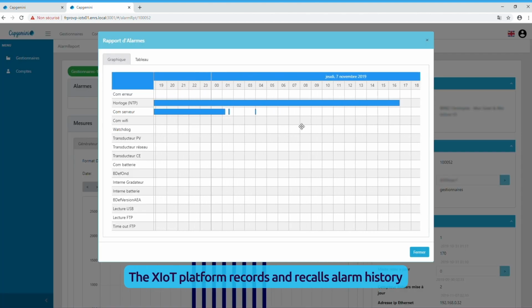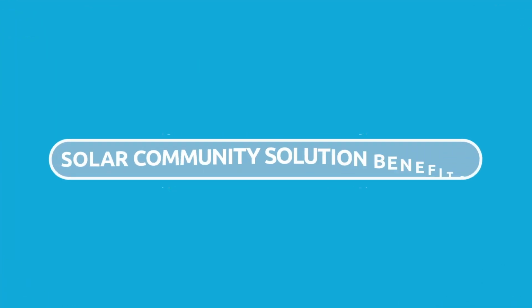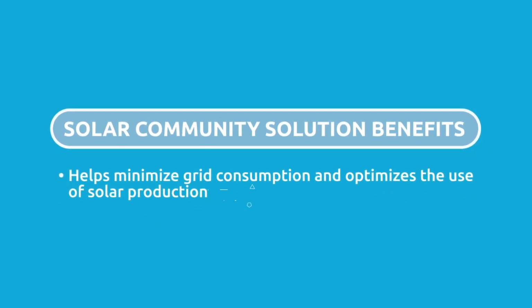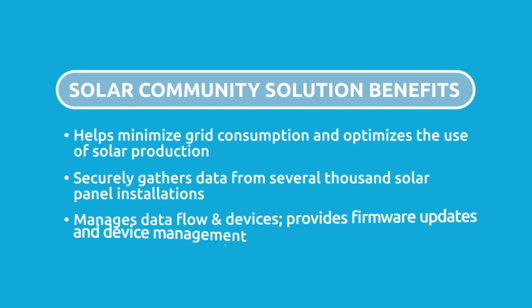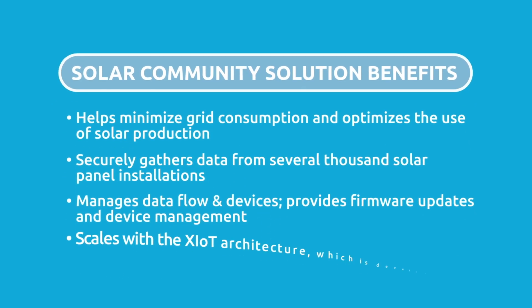All alarm history and device parameter modifications are stored and easily accessible. This is only a sample of what the solution can do. Intelligent Asset Monitoring is an Intel market-ready solution based on Capgemini's cybersecurity certified future-proof XIoT platform.